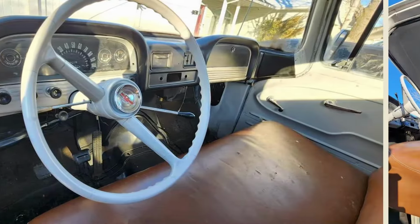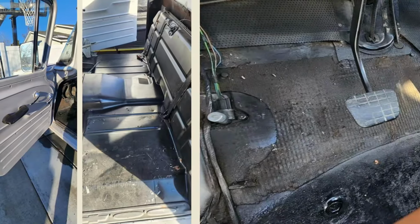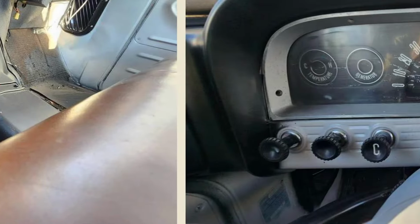Some rust is present in the usual spots, but this is an excellent project for someone looking to restore an iconic American truck. Follow the link for additional details.